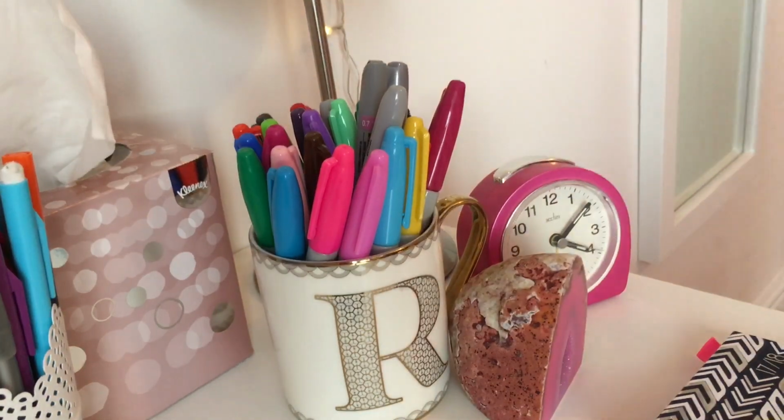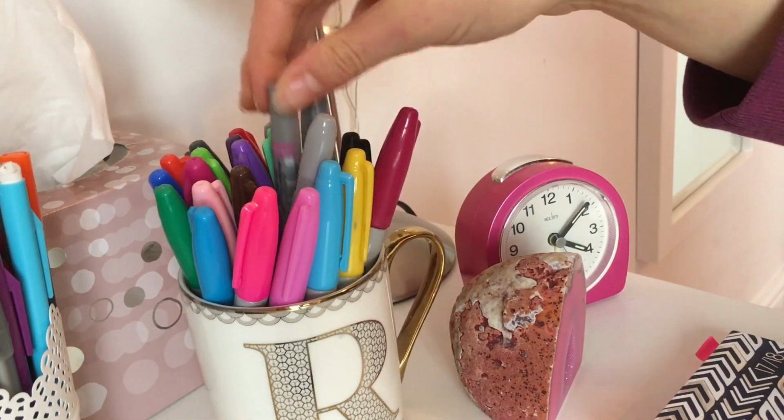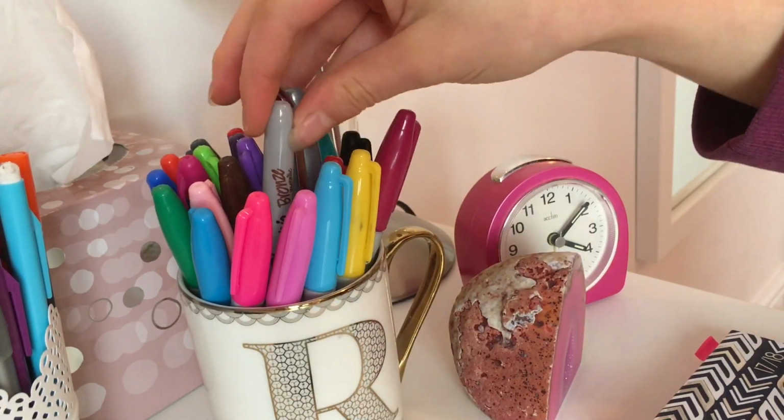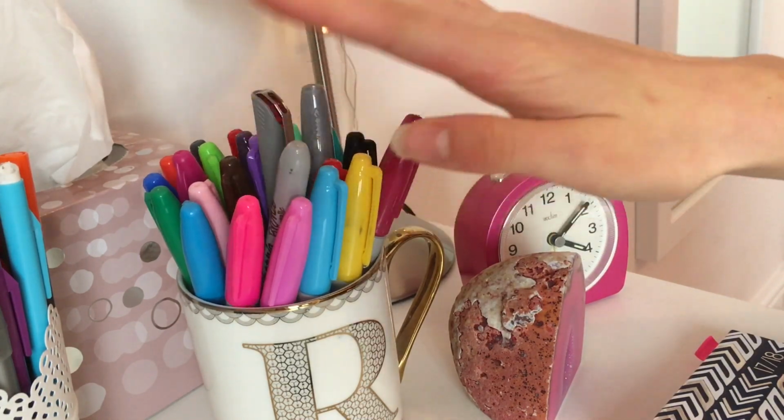And then I have myself a little mug with an R on it for Rhiannon. And I just got Sharpies, and then I've got a random one of these in it. This is actually quite a nice pen, I just don't like the colour. I've got these metallic ones as well, which actually aren't very good because they just run out quickly.